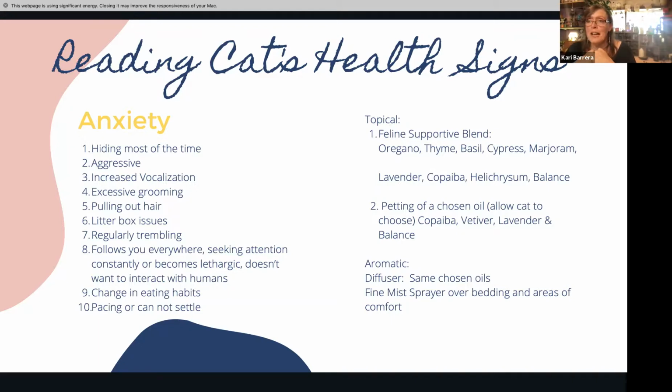Allow the cat to choose the oil that they like. Now, when I say choose, I don't mean put it on your hand and put it in their nose. They're not going to like anything that way. Just don't even open the bottle, all right? Because they are so sensitive. When you've used it the last time, you got some oil on the outside of the bottle. Just let them see each of them, copaiba, vetiver, lavender, and balance. Let them pick the one that they're into, put some on your hands, dilute it heavily, waft it off for that initial off-gassing that has to happen, then do a nice petting, really loving and gentle support.